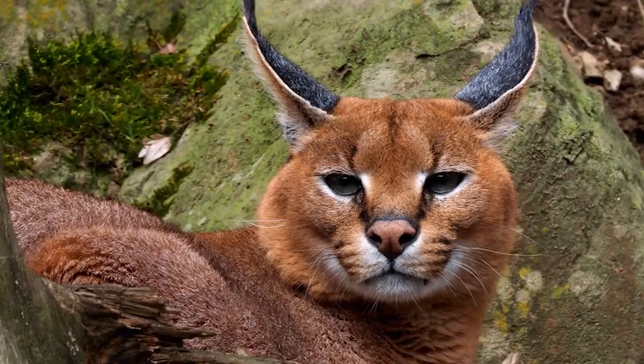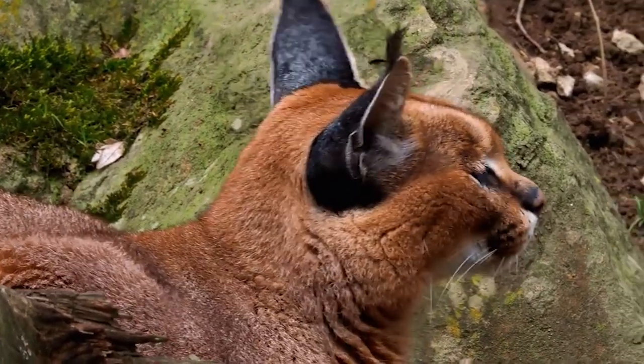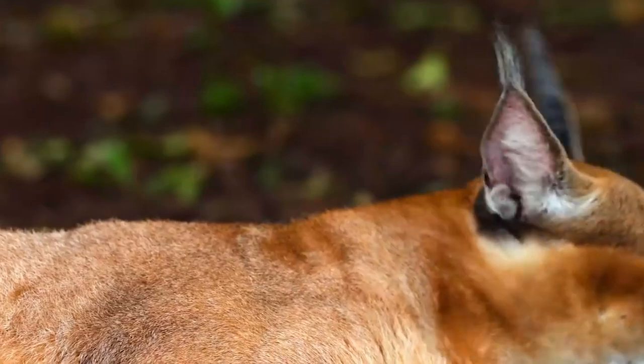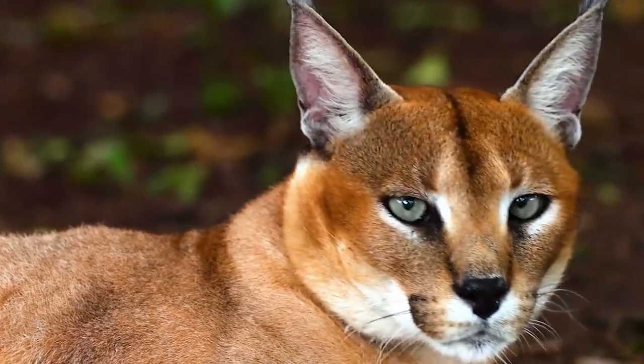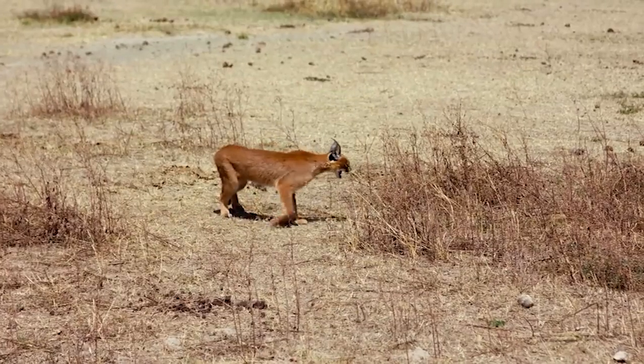Cultural significance. In some cultures and regions, the caracal holds cultural significance. For example, in parts of Africa and the Middle East, it has been revered as a symbol of grace, agility, and prowess, often featuring in folklore and mythology.